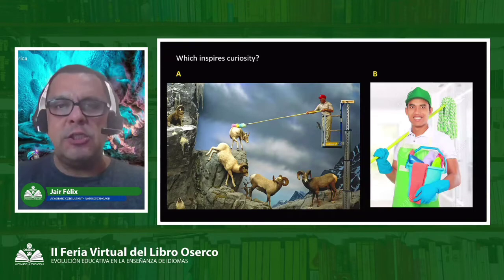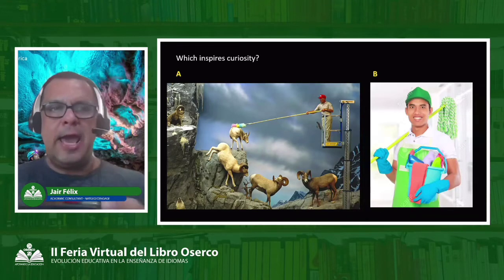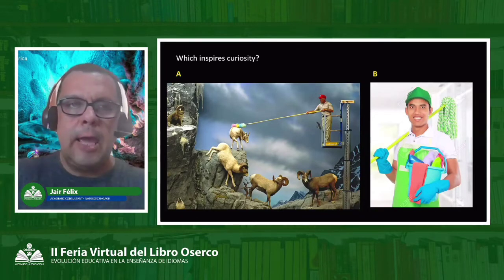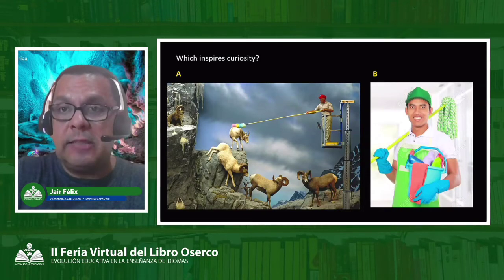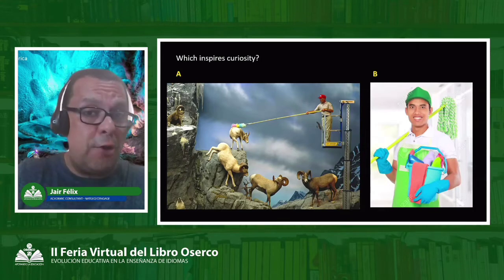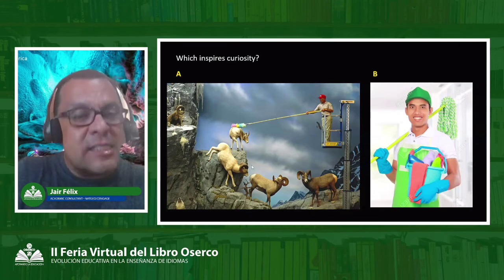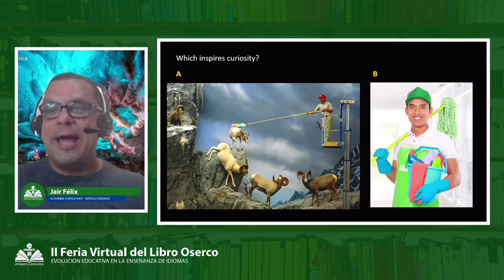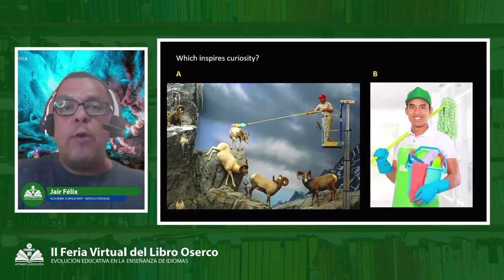And then finally, which of these two inspires curiosity? Which inspires curiosity of the two? What would you say, A or B? Okay. A, exactly. Whereas letter B looks like a catalog photo. Letter A is a real photo of a janitor dusting an exhibition at a museum. That's what's happening in letter A, right? It's a real photo, an authentic photo, showing the usual in an unusual way.